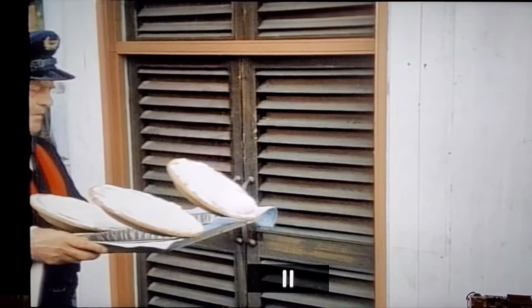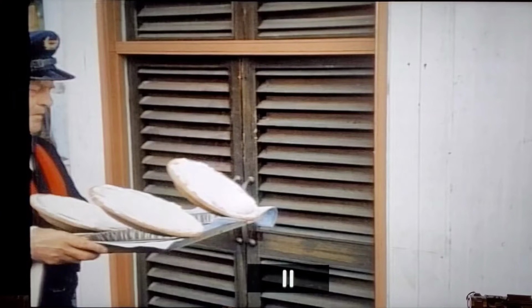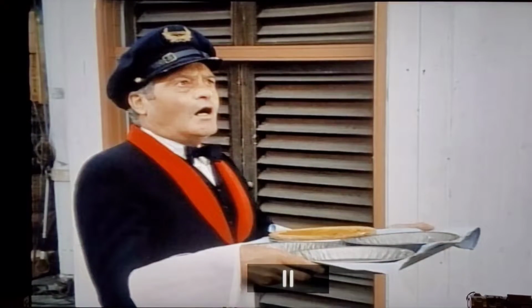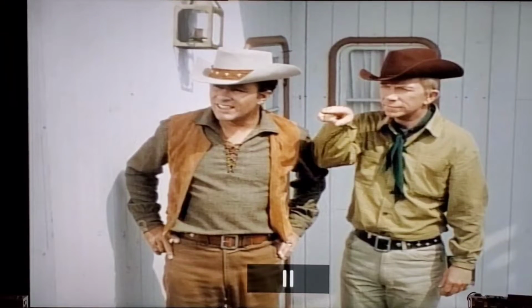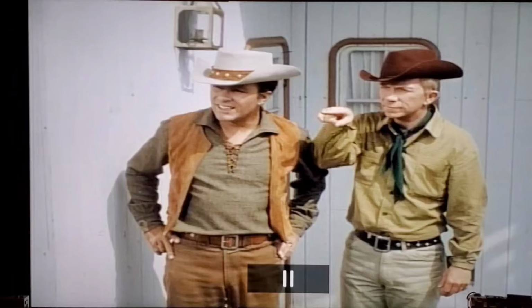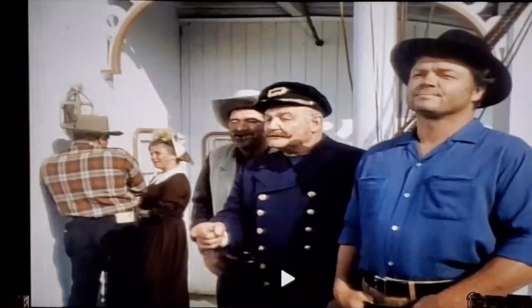When Uncle Martin levitates these pies, look up in this darker area right in here and you'll see the wires that are operating those. It's very quick. Also, when the pies fly by Uncle Martin and Tim here, watch the shadow on this wall. You'll see the shadow of the pole that's suspending the pies. Right there, you can see the pole right there.